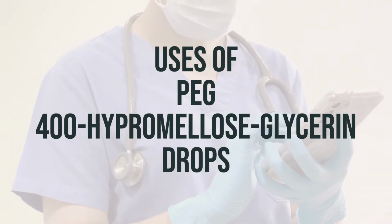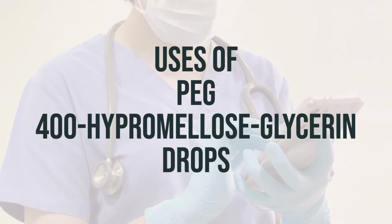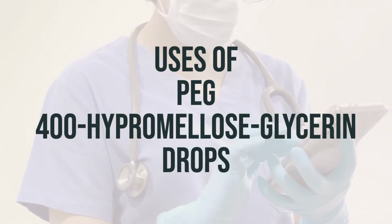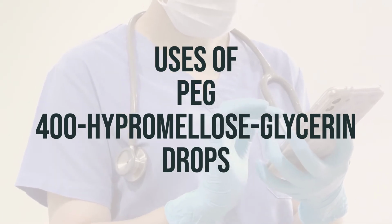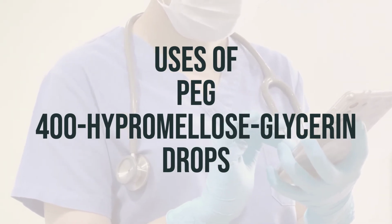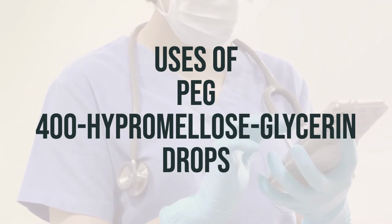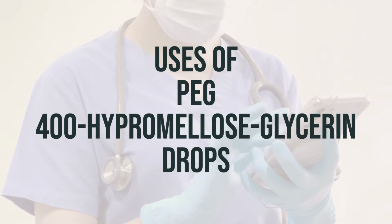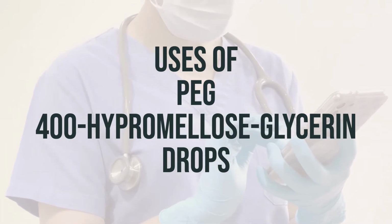PEG 400 hypromellose glycerin drops are used to relieve dry, irritated eyes caused by various factors such as wind, sun, heating/air conditioning, computer use/reading, and certain medications. It contains ingredients like carboxymethylcellulose, dextran, glycerin, hypromellose, PEG 400, polysorbate, polyvinyl alcohol, povidone, or propylene glycol.